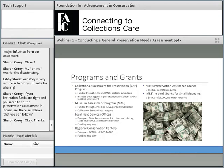Usually the person who's doing the general preservation needs assessment does not have an expertise in building, and vice versa. The historic preservationist who does the building evaluation doesn't know necessarily what kind of box you should be putting those artifacts in. And the person who knows what kind of box you're putting those artifacts in doesn't always know the details of the building. But the two are so interrelated that it is really nice to have them together.